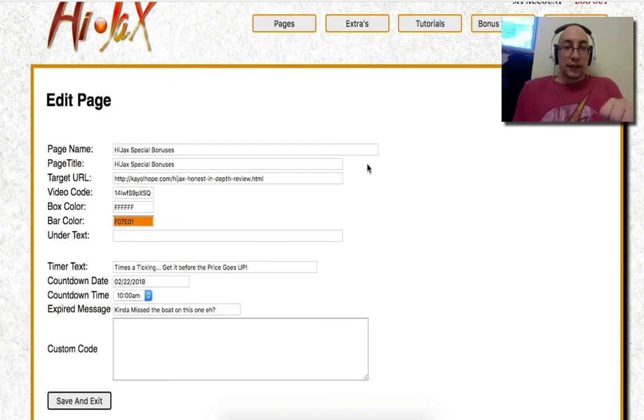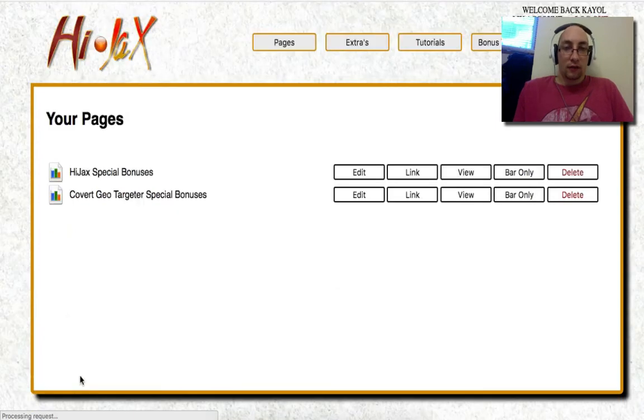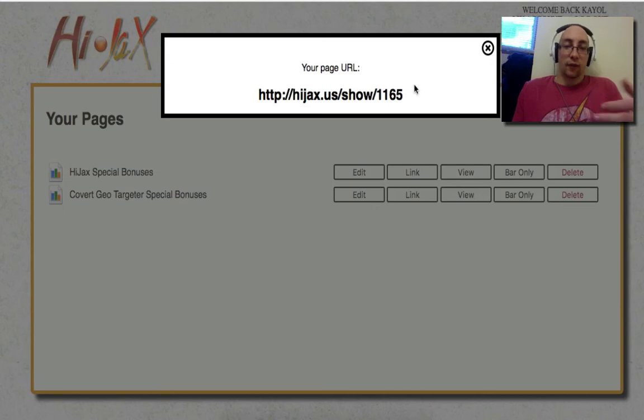Okay, so let's see this in action, shall we? I'm going to save and exit, and let me show you an example of what this looks like. I'll give that a second here. All right. When you click on the link for it, it's going to give you the unique link. Now, I also use Link Master sometimes to cloak different links. So if I wanted this off my domain, for example, instead of this address, kalehope.com/ and it could be HiJax, bonuses, whatever, it will automatically redirect to this as well. But I'm just going to show you exactly what this is, because this is kind of a shortened URL.